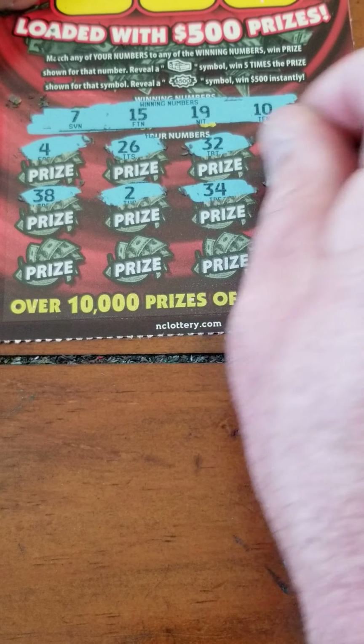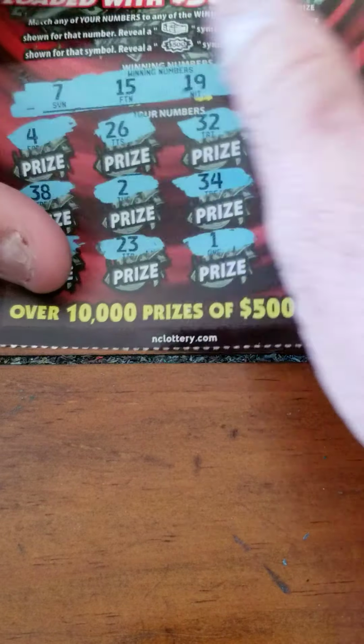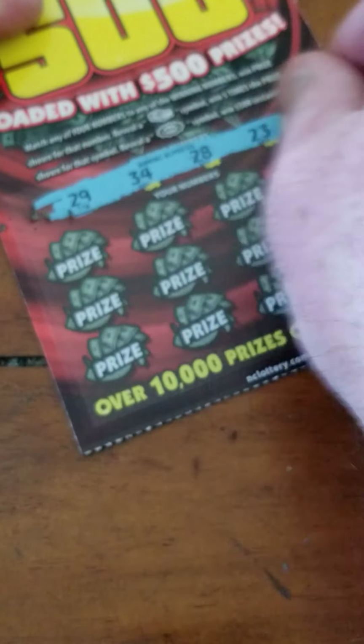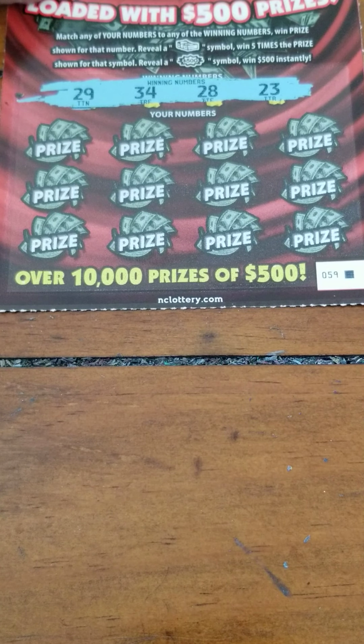58. We got a 4, 26, 32, a 40. 38, deuce. 34, 31, 29, 23, 1, and a 30. All right, nothing there. And the last one, 59. One of the 500s I won on this one was on ticket 59. The other one was on 58.